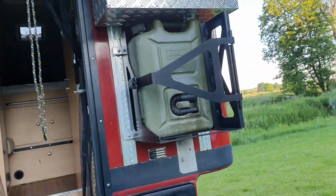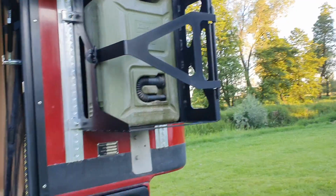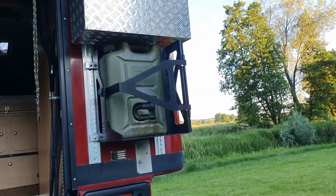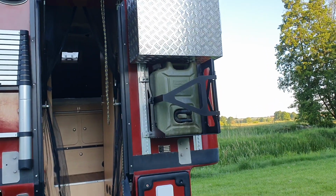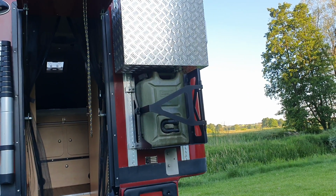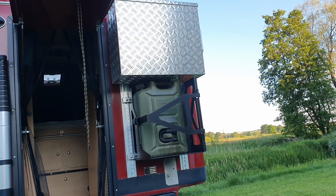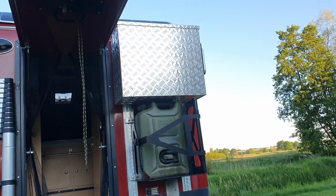So a holder for 2 20-liter canisters. It's quite heavy. Generally this cabin is quite heavy. I didn't check the weight yet. I need to go on the weight bridge and I will let you know in comments what the weight is.